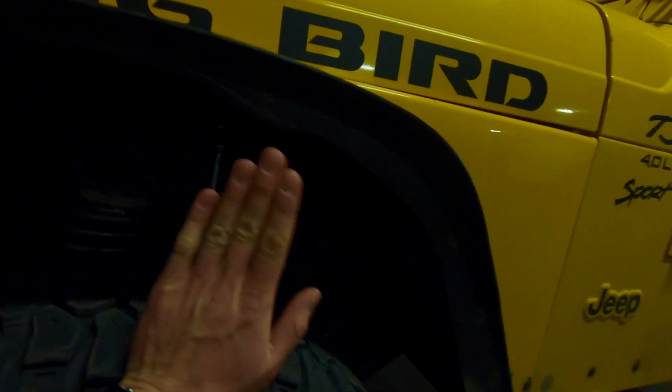But even now, you can see there's a pretty good gap there. Before, I could touch the fender and not even close. So not bad at all. I'm really happy with it. It drives great. And today's Thursday.